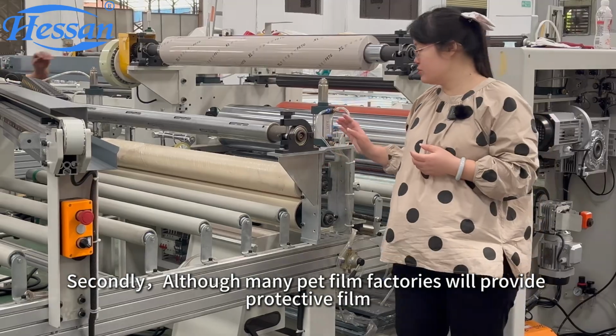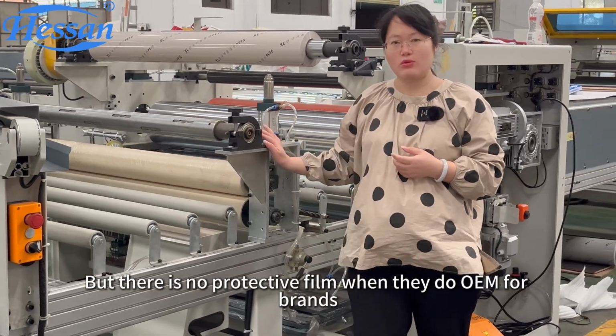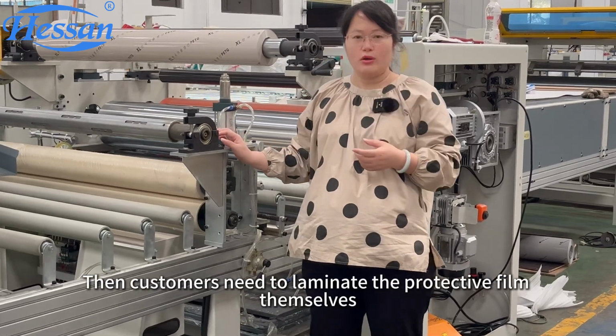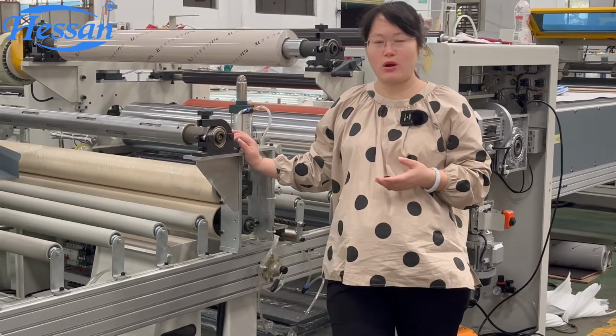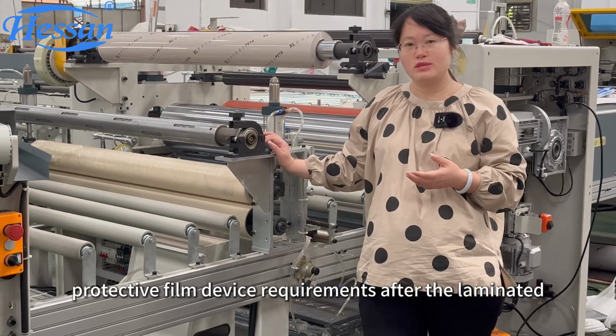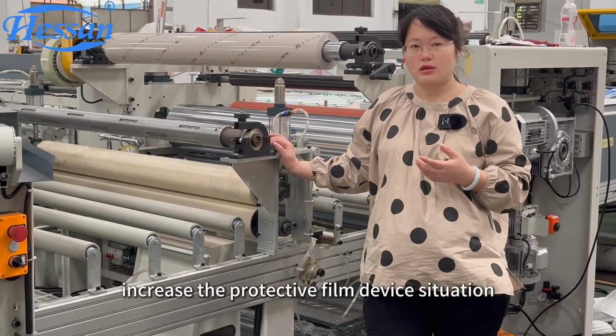Secondly, although many PET film factories will provide protective film, there is no protective film when they do OEM for brands. Then customers need to laminate the protective film themselves. So a lot of customers will also increase the protective film device requirements after the laminated. The above is why some customers will increase the protective film device situation.